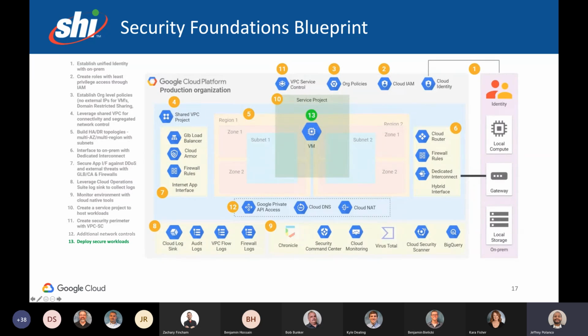On to number 8. Leverage the Cloud Operations Suite to collect logs, such as audit logs, network logs, and firewall logs. Over to the right, number 9. Monitor the environment with cloud-native tools such as the Security Command Center, Cloud Monitoring, Virus Total, Cloud Security Scanner, BigQuery, and Chronicle, which is Google's native SIEM tool, or Security Information Event Management tool.